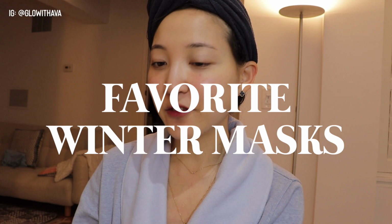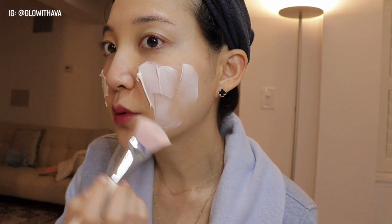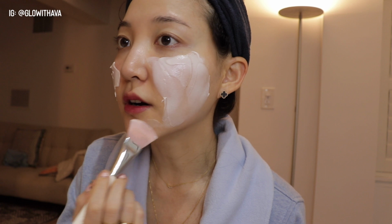So the first one I thought of was the Korus Biome Probiotic Superdose Face Mask. It's made with real Greek yogurt. It's a mask I've been using since the summertime and I absolutely love the puddingy yogurt texture. I just got out of the shower, so while my skin is still damp, I'm just gonna apply this, and as you can see, look at this gorgeous puddingy texture. It's literally like putting yogurt on your skin.